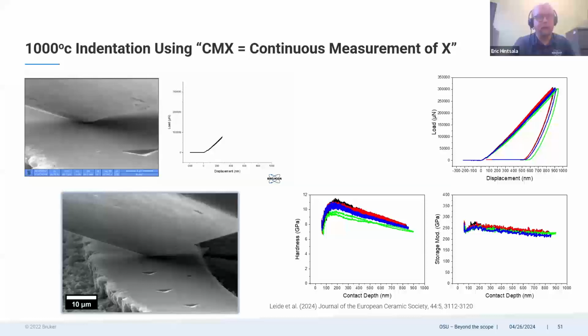And we're doing continuous stiffness measurement with our CMX technique. So we can track the hardness and modulus as a function of depth, even up at 1000 C. So that's the video you're seeing on the left-hand upper side, the indent occurring up at 1000 degrees. And we can get pretty nice looking videos as well, even though we're running pretty hot. When you look at how the depth profile comes out, there's a slight drop in modulus with depth and a more extreme drop in hardness with depth.